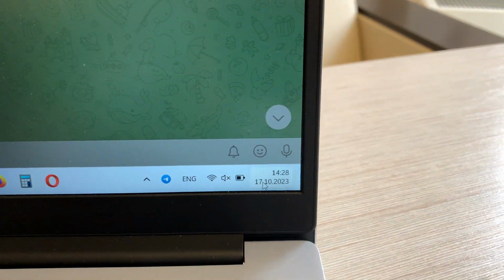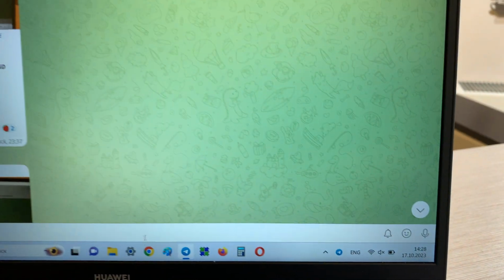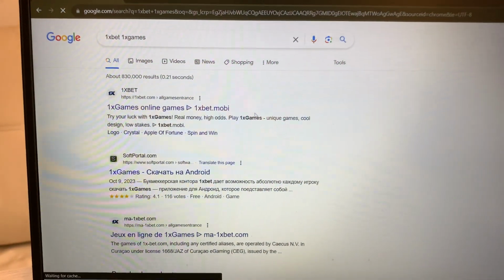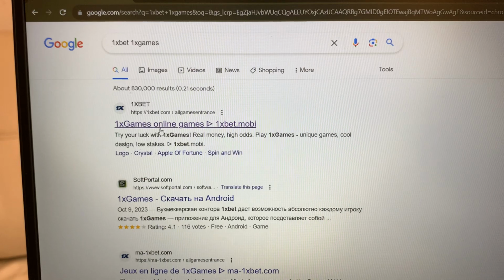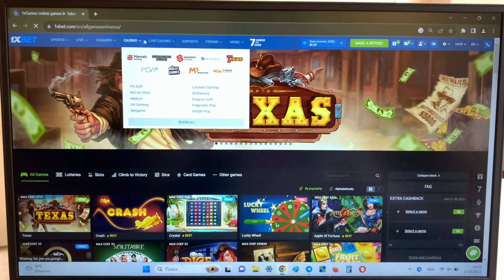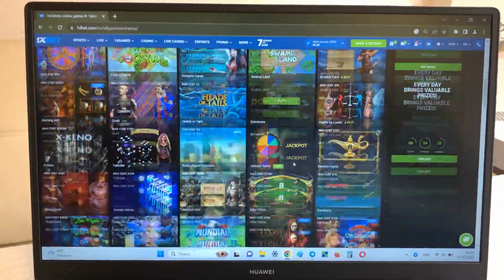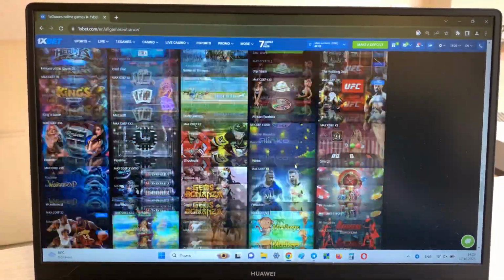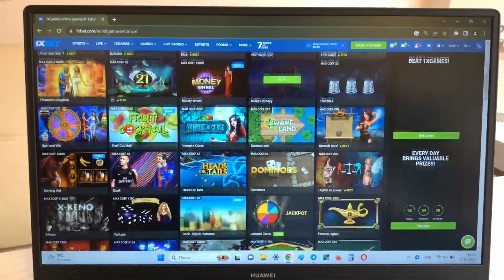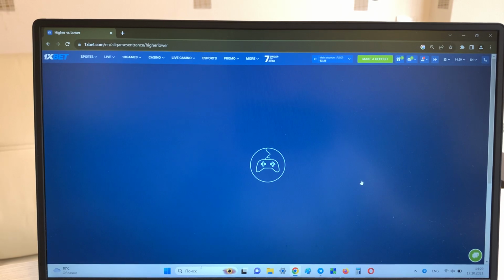Okay, let's start. I'll show you the actual date and time. Now I go to Google Chrome, search 1xbet 1xgames, and you can see the first link is the official website, 1xbet.com. Press this. Look, this is the real 1xbet. Now I go to the game Higher or Lower, and I'll show you how I win money with my hack.